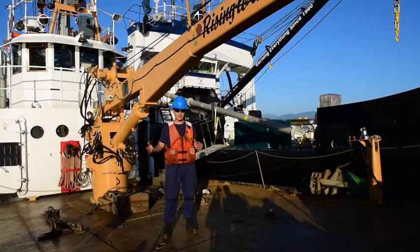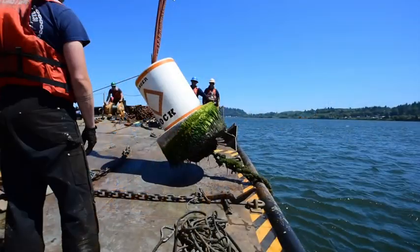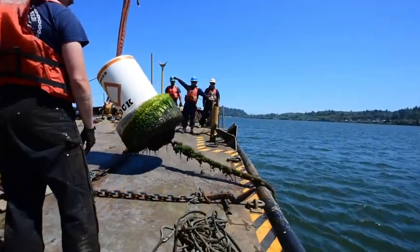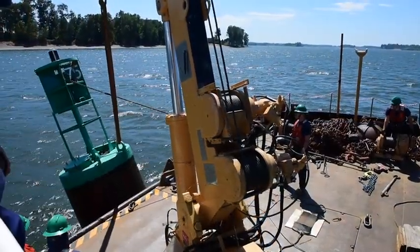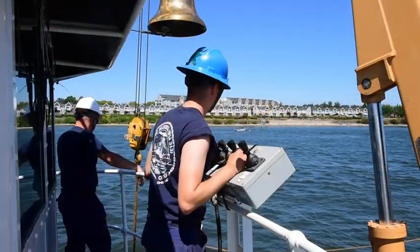We work buoys from the port or starboard side. The largest buoy that we work is 6 foot by 20 foot, and we also work smaller foam buoys. Our crane has a lifting capacity of 10,000 pounds, and we can operate the crane either locally here at the pedestal or up from the flybridge remotely.